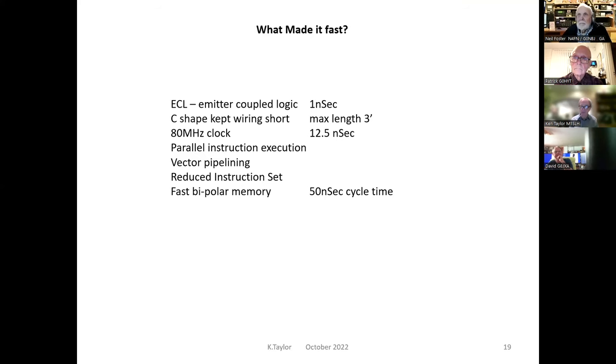Right, so what made it fast? Well, several design features that are seen in Seymour's previous machine, but it's the first time for integrated circuits. The clock frequency was 80 megahertz, a 12.5 nanosecond pulse. Multiple functional units allowed parallel execution of instructions, so it could do multiplies and adds at the same time. The vector registers are a way of processing multiple data with a single instruction. It could be pipelined so that the result of one instruction could be fed directly into the next instruction without having to go back into memory. It was also a reduced instruction set, which is RISC, as modern computers are now. And it also used a fast semiconductor memory with a 50 nanosecond cycle time.